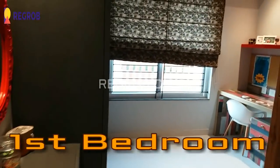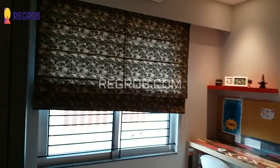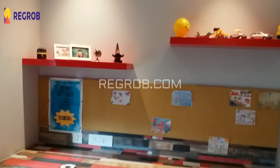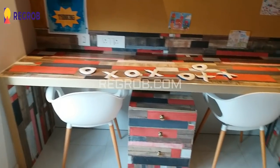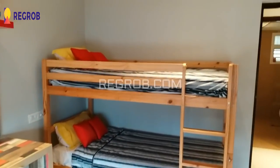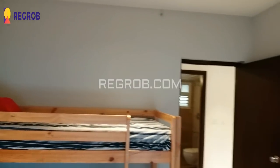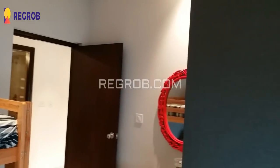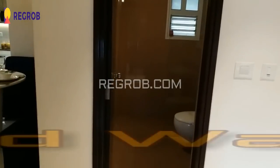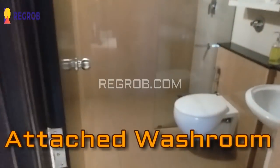Now this is the view of the first bedroom. The spacious bedroom. So this is the view of the kids' room, separately designed for the kids. This is an attached washroom.